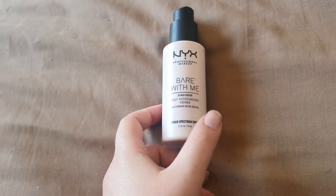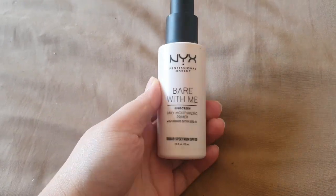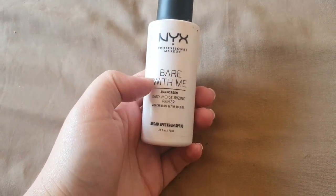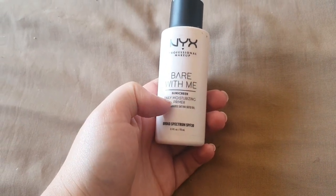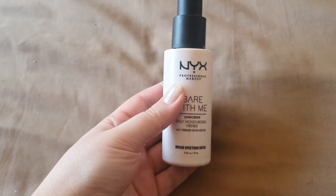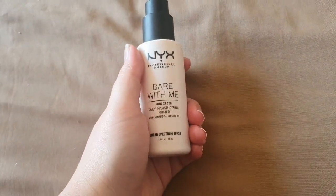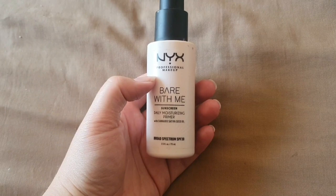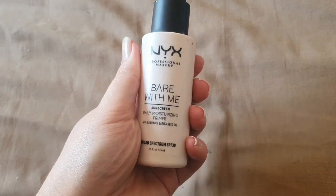And then lastly, a sunscreen. Why? There's no sun in the UK? Because, well, yeah, you still need SPF protection even though there is no sun and you're not in the sun the whole day. Well, at least I'm not. Anyway, this is the Bear With Me sunscreen and moisturizing primer from NYX. It contains cannabis sativa seed oil. Yes, get my skin nice and high. Jokes. You do need a sunscreen because some lights, especially some fluorescent lighting, emits UVA and UVB rays, and you need to be protected. And also, this is going to substitute my Glow Recipe moisturizer when that runs out, because that is also on its way out. So sunscreen, moisturizer and primer in one.